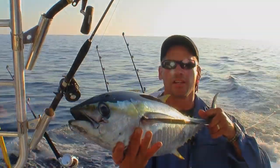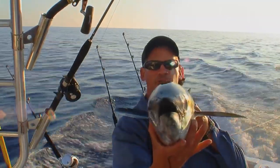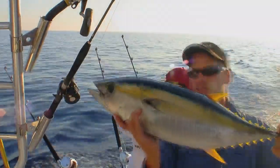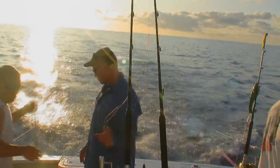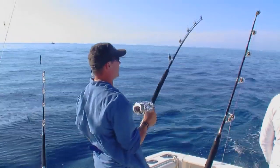Good little fish. Gotta make sure they're at least 27 inches long though. That's a good fish right there. I want to make sure we measure these guys out in case it's too short, 28. We're hoping for some bigger yellowfins today, but you know what? We're back on the troll, and we're only catching these small ones. We are in the small yellowfin hole.